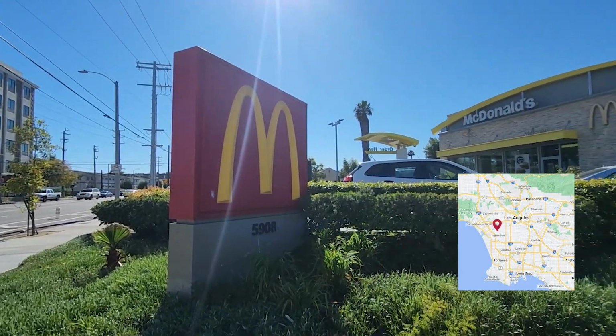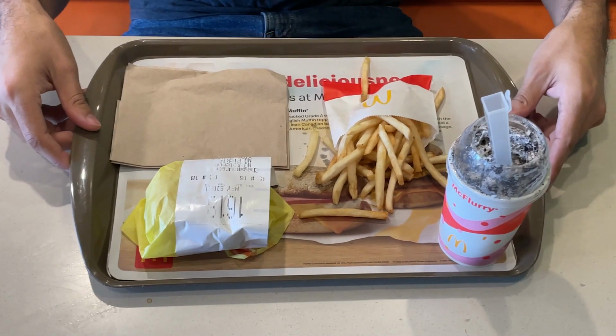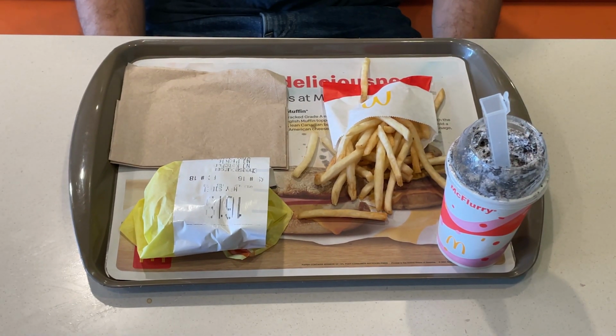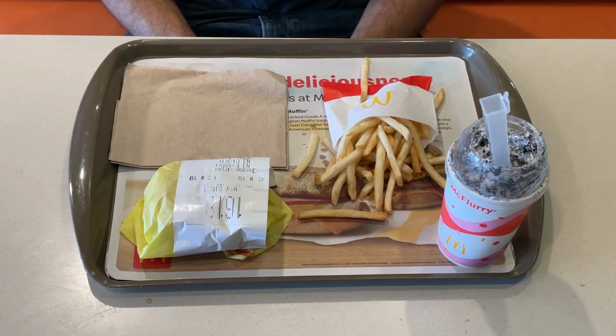Up next is the location right next to the Los Angeles International Airport, so my hopes are high. First of all, there's no ketchup packet again, although in the store's defense, I saw a sign that said you need to request condiments specifically. Although, I did on the app.